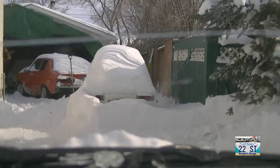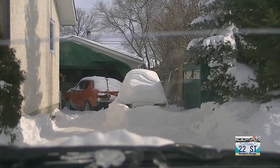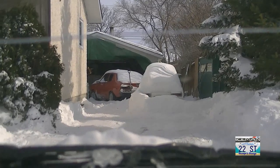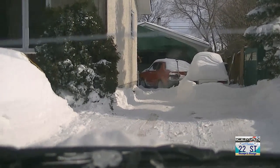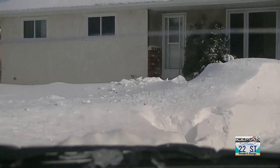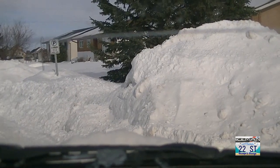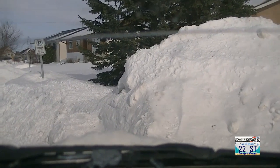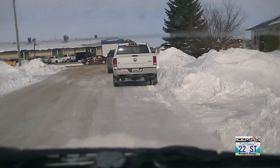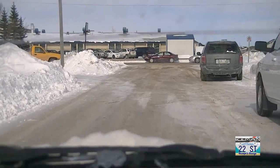So I thought I'd take a little tour of our town and just show you. We haven't had any blizzards this year. We've only had snowfalls and a couple of storms. I thought I'd show you the amount of snow we got. We used to get a lot of snow until they built the new subdivision north of the schools here.